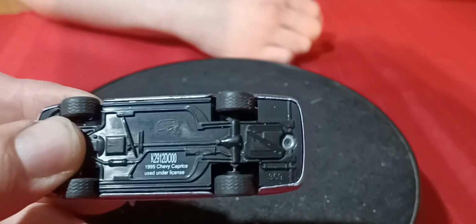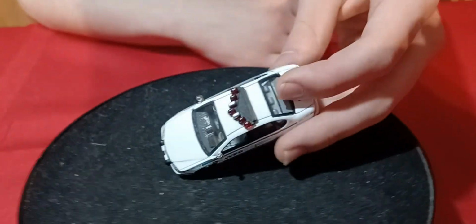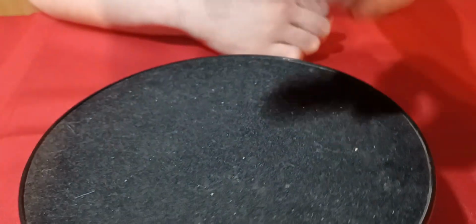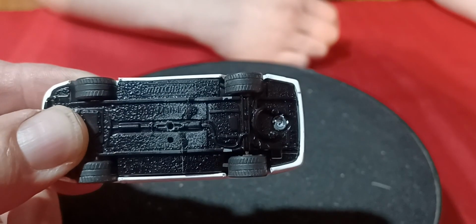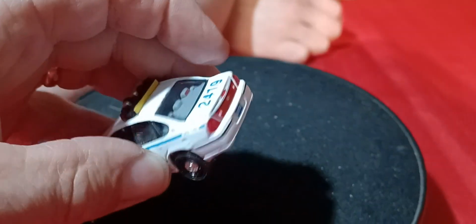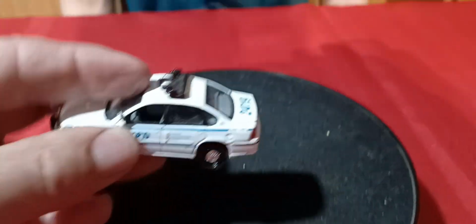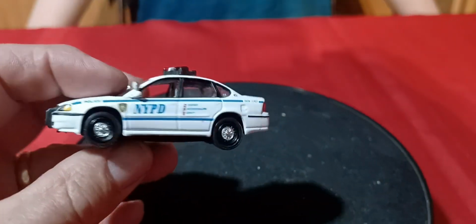Alright. So I kind of messed it up a little bit on the years. But 95, 96, same body style car. Alright, and then this one 99? Nope, that's 2000. And that's going to be 2000. And this is a Matchbox. And it's got rubber tires on it. And this one has an opening deck lid. The rear deck lid comes open on it. I don't think the hood opens up on it. But this is a 2000 Impala.